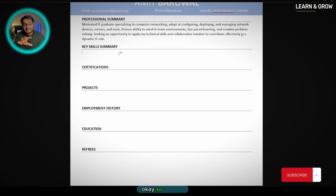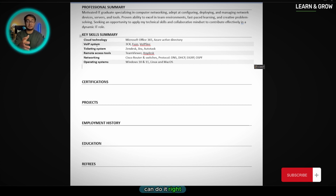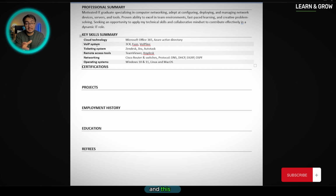Okay, so the key skill summary is a very important section, because this is the section where you're gonna highlight all of your skills and experience. And if you have exposure to any sort of tools or technology, then this is where you're gonna highlight it. For example, if you're applying for a job that specifically asks for experience with Azure Active Directory or Microsoft 365, then this is where you highlight your keywords, and here's how you can do it, right? So you can highlight all the keywords that are included in the job description, and also mention the tools and technology that you are exposed to or you have experience with. And this is how I normally do it as well.